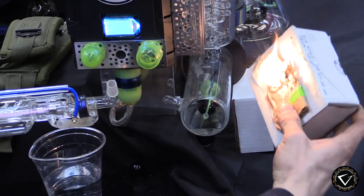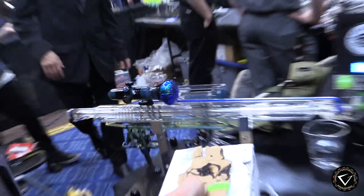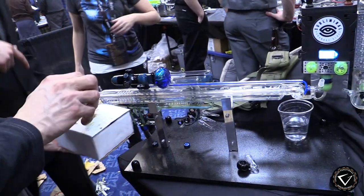What happens if it hits your finger, man? It would really hurt. It would just go deep, like a torch burn almost. It would hurt. Probably second degree burn.